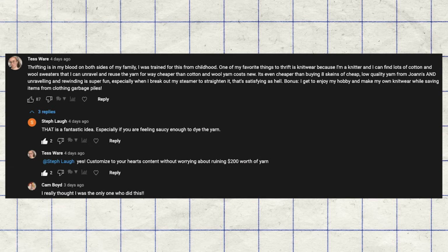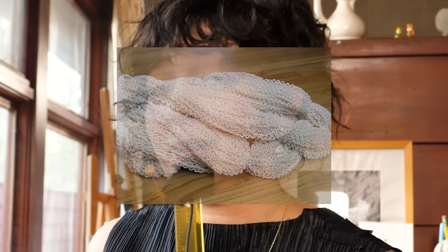Okay, this tip is for people who love knitting, and it is god tier. This one is from Tess. She says you can find amazing high quality cotton and wool yarn at the thrift store. It's just in the form of knitwear and sweaters that you need to unravel. It's cheaper than buying low quality yarn from Joann's, and it's more sustainable. Tess, I like the way you think. Also, it looks like ramen noodles when you take it apart, and that makes my brain very happy.